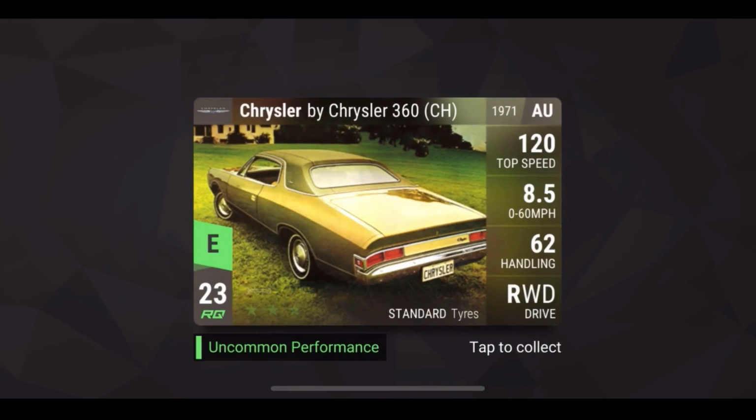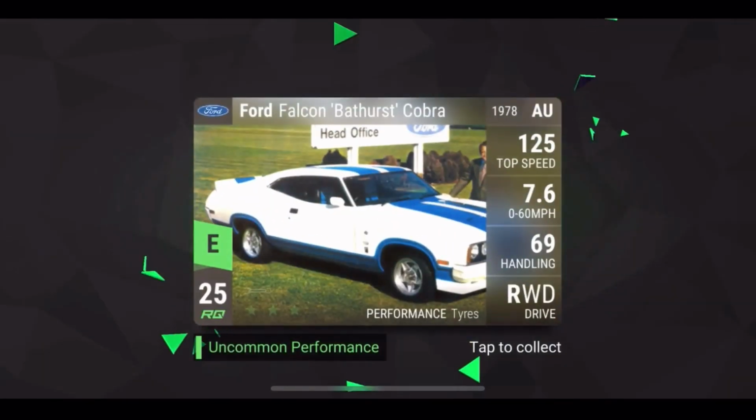But this next one, I'm sure some of you guys will like. Ford Falcon Bathurst Cobra. The Ford Falcon Cobra is being added to the game from 1978, one of the Australian cars. I don't really know much about Australian cars, honestly, but this is one of the Australian cars that I know quite a bit about, so I'll definitely take a Ford Falcon Cobra being added to the game. Really excited to see this one added.